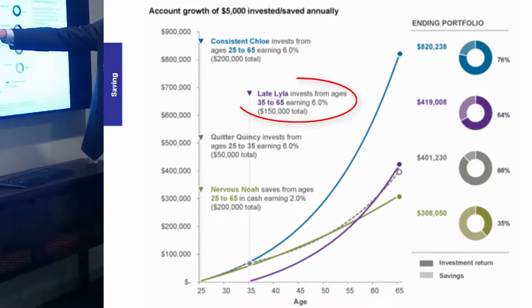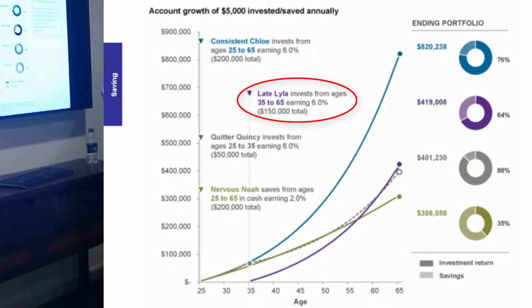And Late Lydia, even though she invests from 35 to 65, which is 30 years, $150,000.